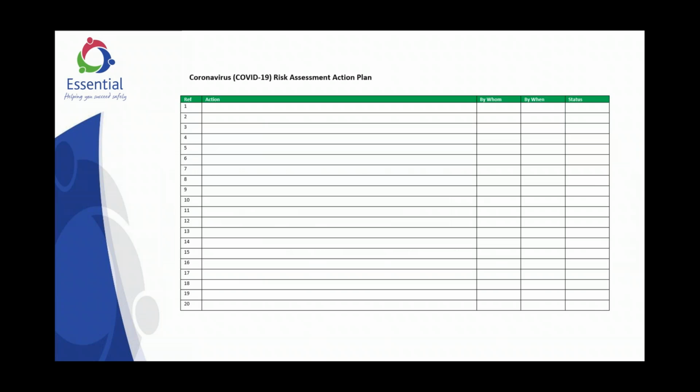You might want to consider desktop exercises to simulate an incident and talk through the management systems and the management reactions to that, or you might want to even consider drills or practices with your first aiders to iron out any small wrinkles that might be particular to your workplace. And at the end of the risk assessment tool, there's a very simple risk assessment action plan. Now, again, you may have your own internal processes for planning and coordinating and tracking actions. But again, we provide just a simple process here that you may or may not wish to use.